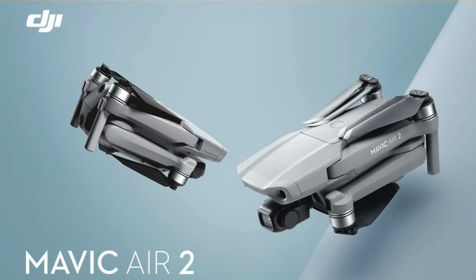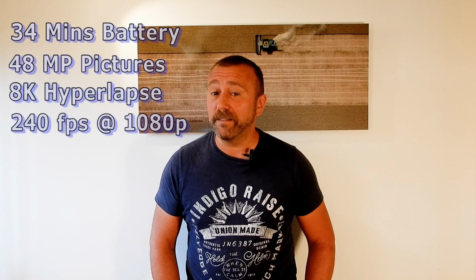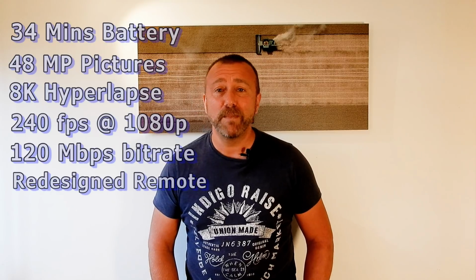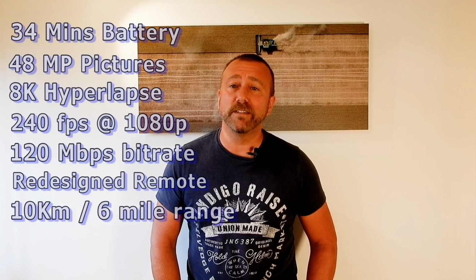I thought I'd have a quick look at what the main headline specs are, and they are quite impressive. The longest flight time of any of DJI's consumer level drones, the highest resolution sensor for still pictures, the highest resolution for hyperlapse, the slowest slow-mo frame rate, the highest bitrate for video, totally redesigned controller, and one of the longest signal ranges for any Mavic. So that is a pretty impressive package. I thought we'd take a quick look at what it all means.